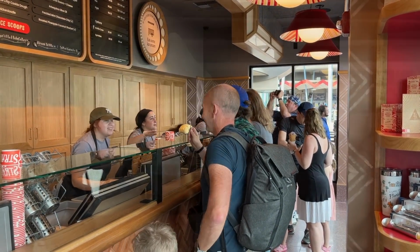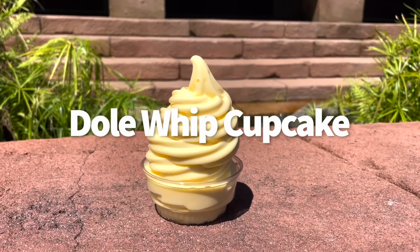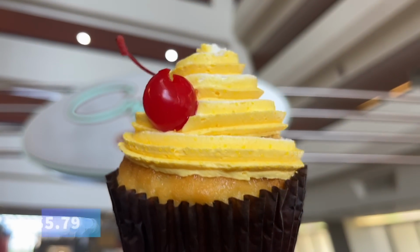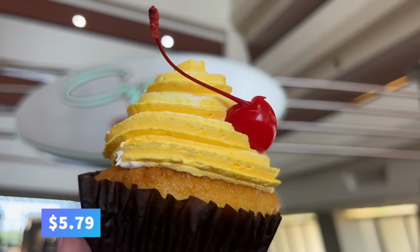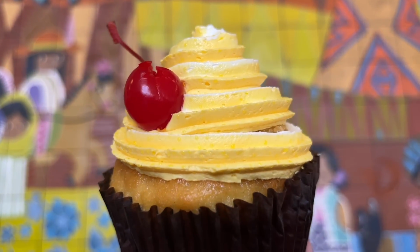That's very interesting. All right, did you know there's a National Dole Whip Day? Well, it's a team favorite holiday here at DFB, and there's a Dole Whip snack you might want to know about. Say hello to the Dole Whip Cupcake for $5.79, which is a yellow cupcake served with Dole Whip mousse and garnished with a cherry. We really liked this one.